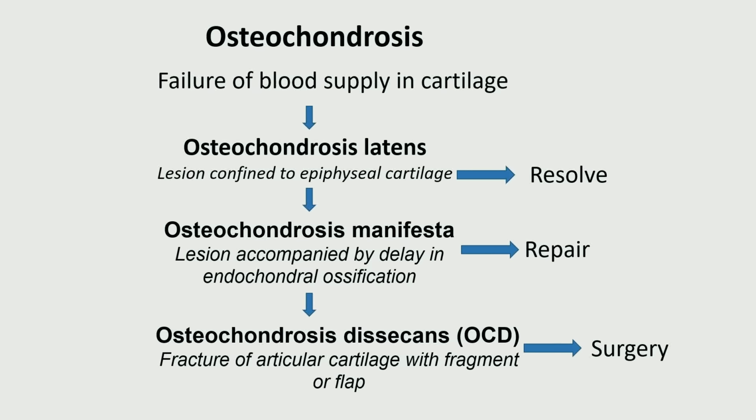So basically what happens, if you have a failure of blood supply in that cartilage, some of it just resolves, it gets better on its own. Some of it, if it delays ossification, endochondral ossification, it's actually repaired and you never see it.